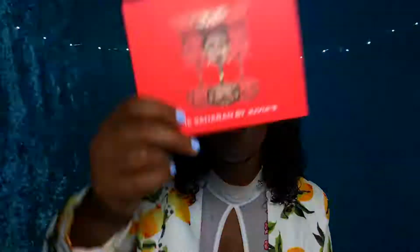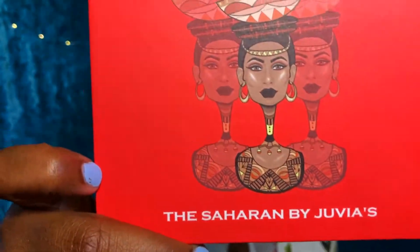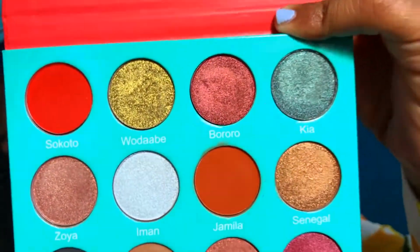Everyone loves this palette. If you don't, you're probably gonna love it after I swatch it out for you. I'm wearing it right now. It's so pretty. Let me show you, Star Crew. This palette is so cute. I used it already, so that's why it has little smudges on it. But this is what the palette looks like.